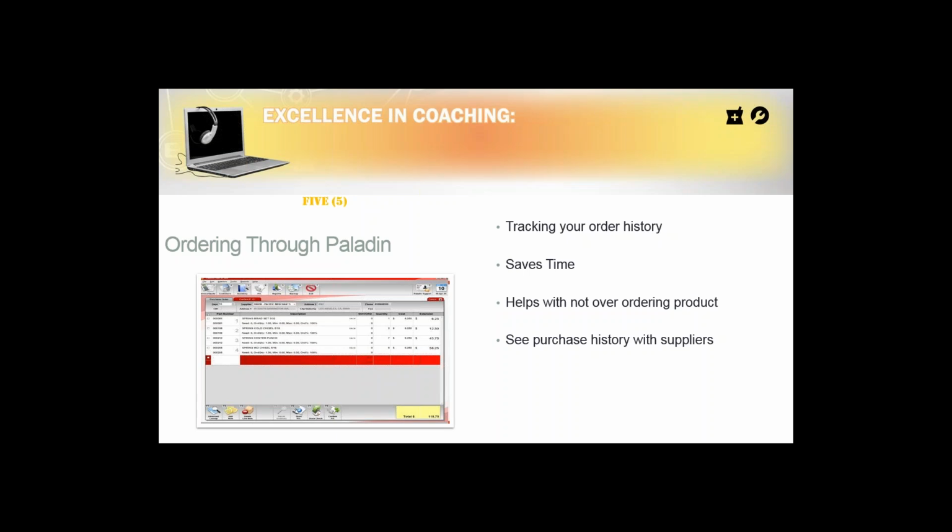So the saying goes, right, time is money. So ordering through Paladin, for saving time, that means we're saving money, and we're simplifying our processes in our life, which is huge. So again, ordering through Paladin is a big step when you think about if you haven't done it, or if you're really uncomfortable with it because you just don't trust the computer. And we hear that a lot. Well, I just don't trust it. I just don't trust the computer.